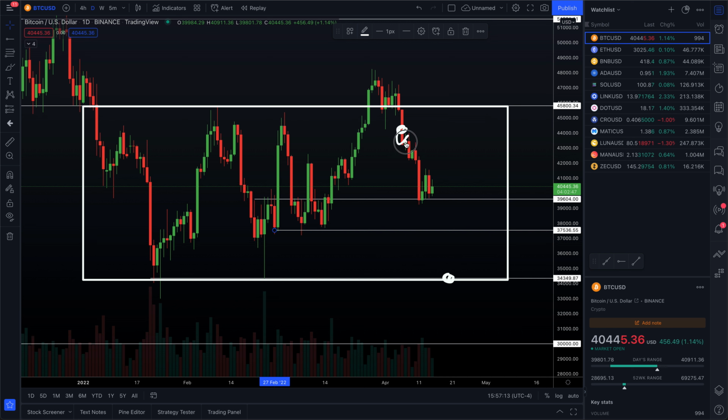So if you got in short somewhere up here on the look above and failure back down into the range, again, the target is technically all the way down at the bottom. If you're not trying to short Bitcoin, that's fine. Just keep in mind that this pattern could potentially pan out. And the next area of interest for buyers, at least, would be at the bottom end of the daily range, closer to $34,400 per coin. So that's what we've got in Bitcoin.